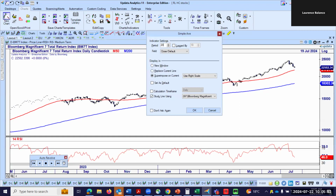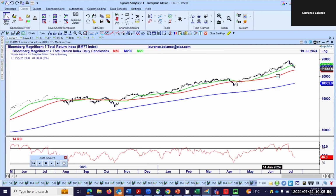This is not major support, but there's this little congestion zone here that you made in June, and then there are a few highs that come through here from April, May, that come through at 19,559. It does vary through the Magnificent Seven.